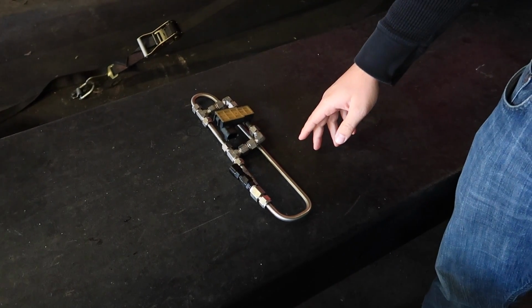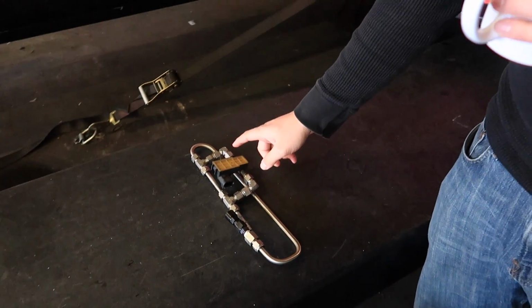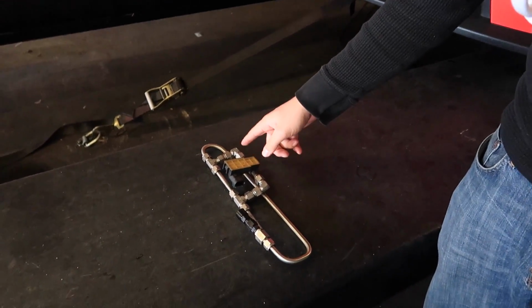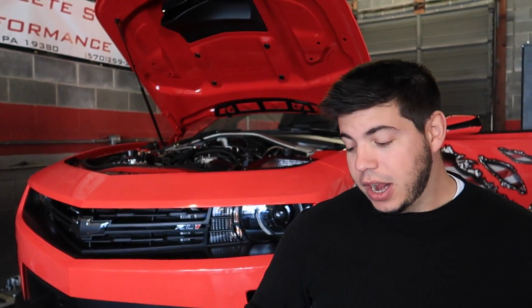Right. Since then, people have done tests on it and found that it flows as freely through here as it would through right there. So no restriction. This never needed to be done in the first place. But back in the day when that was created, people didn't know that. It was a better safe than sorry scenario.